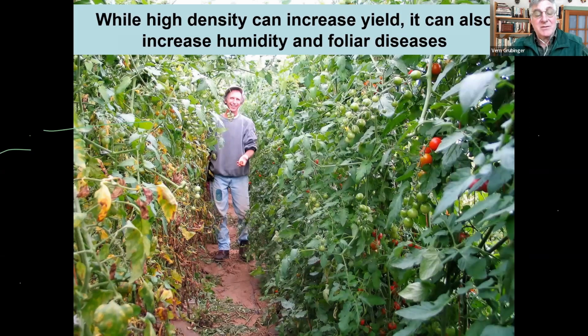There's also the factor of varieties and humidity. So you can see the 2 different cherry tomatoes. The one on the right does not have all the funkiness, and the one on the left is suffering from the high humidity and having more disease. So you've got to calculate all of these factors when you make your decision about plant density.